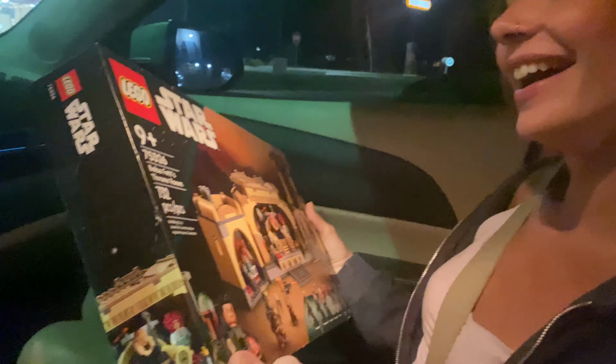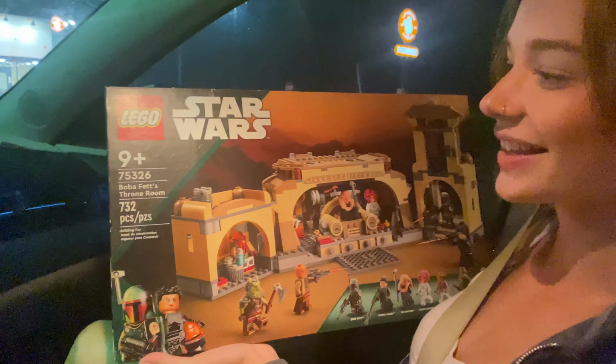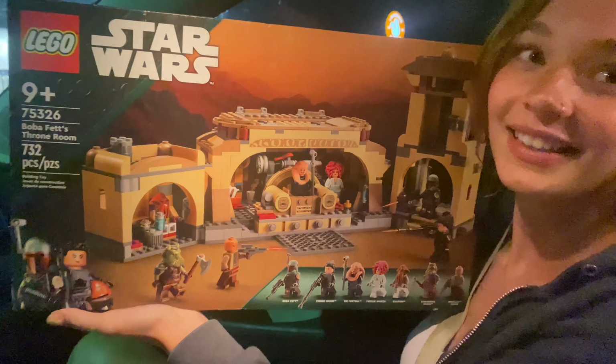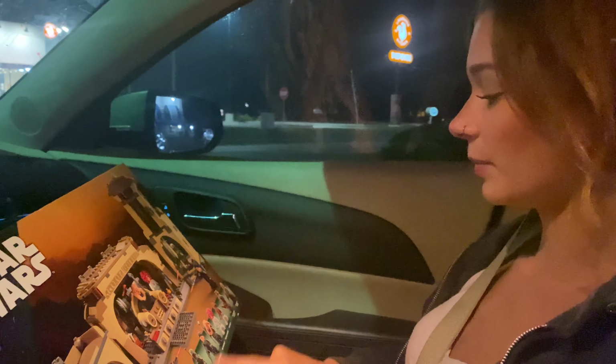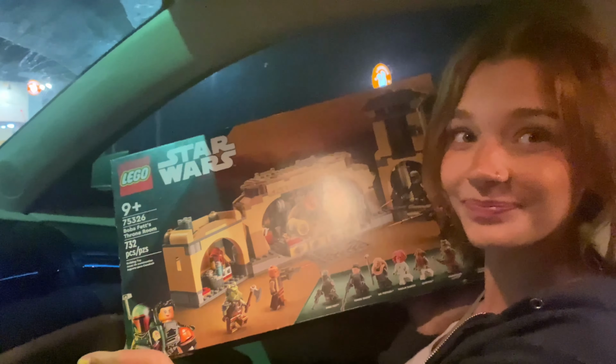Set number 75326, Star Wars Boba Fett's throne room. Hey, guys. Let's go. Can you believe it? Count how many figs are in there. 1, 2, 3, 4, 5, 6, 7. That's a lot of figs. 7 figs. How much did we get that for?